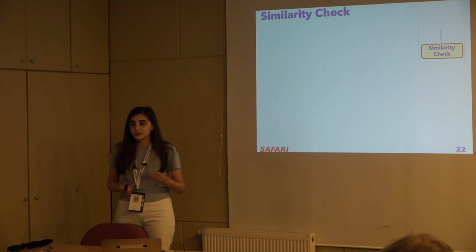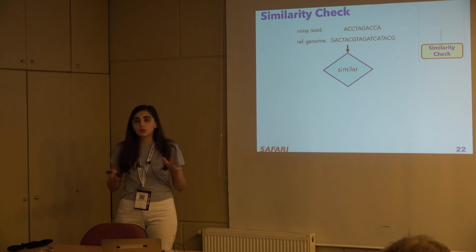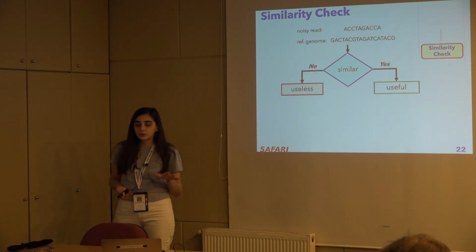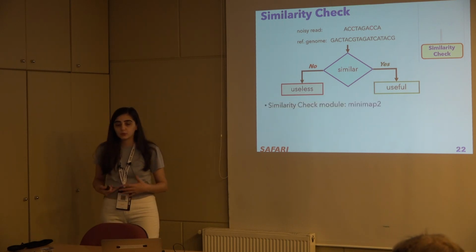And the second component is the similarity check, which tries to find if a noisy read coming from LightCall and the reference genome, which is determined based on the application that you are targeting, are similar to each other. Depending on the answer, it labels the read as useful or useless. This problem is very similar to the read mapping problem, and we use the state-of-the-art read mapper minimap2 for this problem.